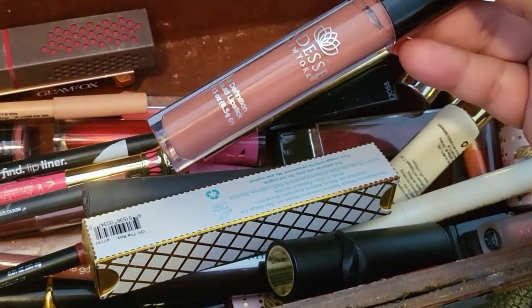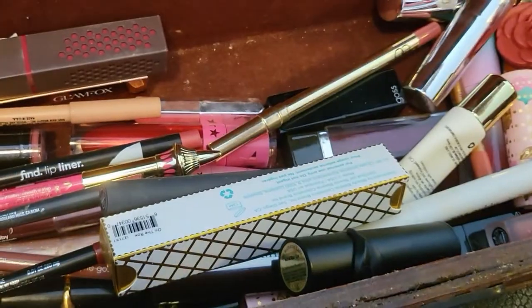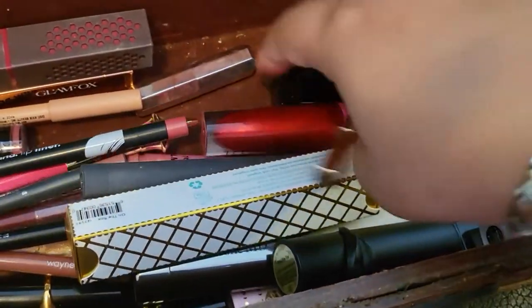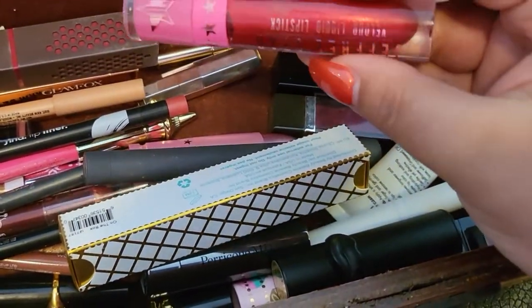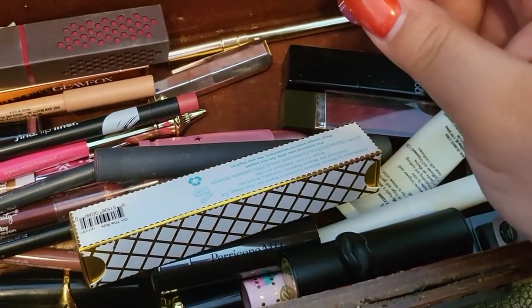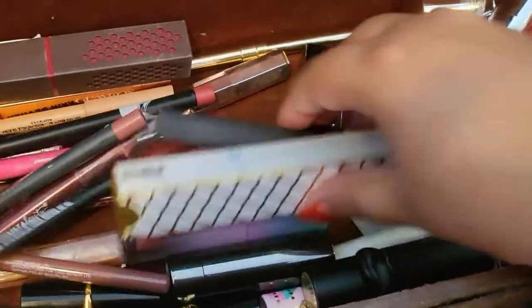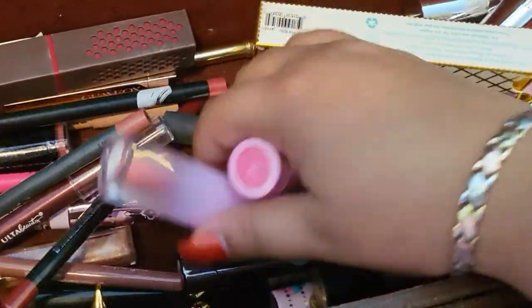This one is from Adesi, New York. Don't like this. Goodbye. This is one of my favorite reds from Jeffree Star, and I think I'm gonna keep this one. Yeah, I'm gonna keep that one. Okay.